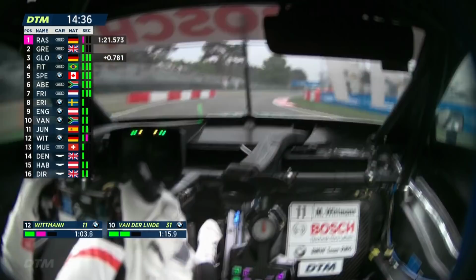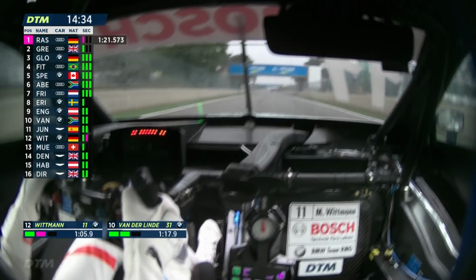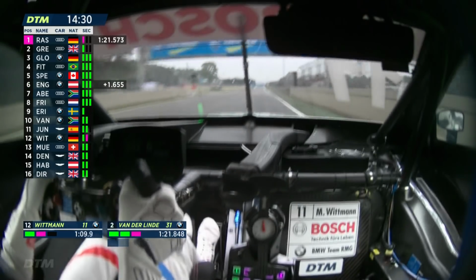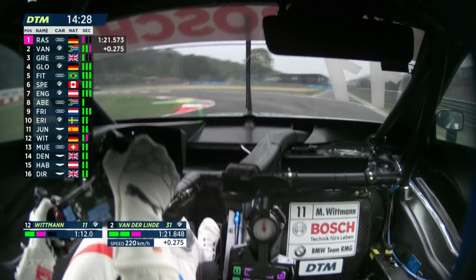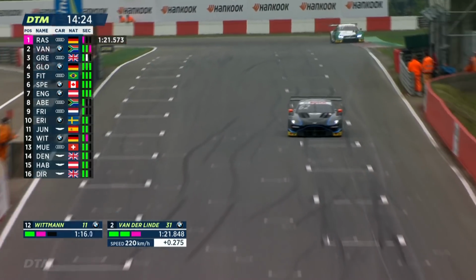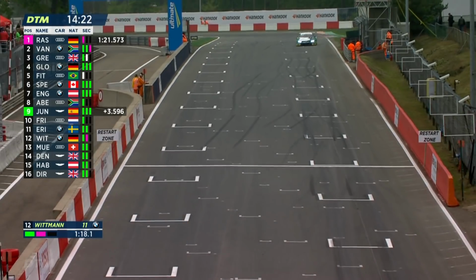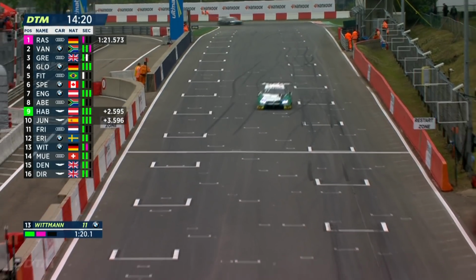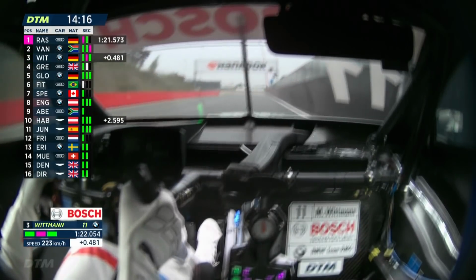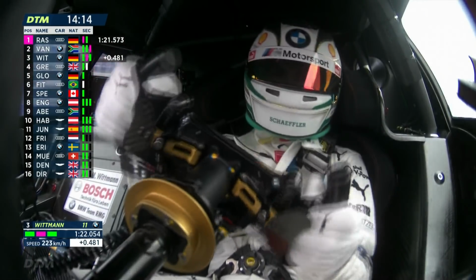So Fittipaldi then, P4. We're on board now with Marco Wittmann, 2-time DTM champion, personal best in Sector 1, better than anyone through Sector 2. To explain, the coloured blocks you can see alongside the name at the bottom of your screen: if it's green, it's a personal best. If it's purple, it's better than anyone. And Marco Wittmann is looking pretty racy here and goes from P13 to P3. Lost a bit of time in the final sector, did he?